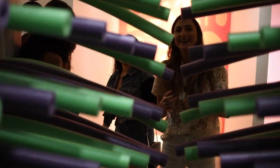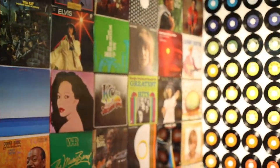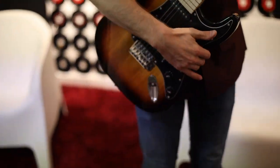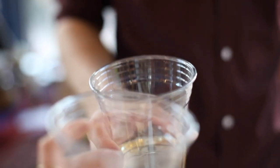Do a slow motion. Love this room. This has a backdrop, and then another backdrop, and then some props over here. Woo!